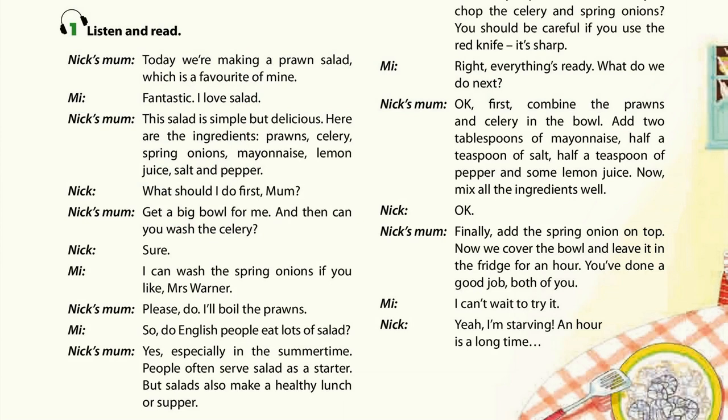Today we're making a prawn salad, which is a favorite of mine. Fantastic! I love salad. The salad is simple but delicious. Here are the ingredients. Prawns, celery, spring onion, mayonnaise, lemon juice, salt and pepper. What should I do first, Mum? Get a big bowl for me. And then can you wash the celery? Sure. I can wash the spring onions if you like, Mrs. Warner. Please do. I'll boil the prawns.